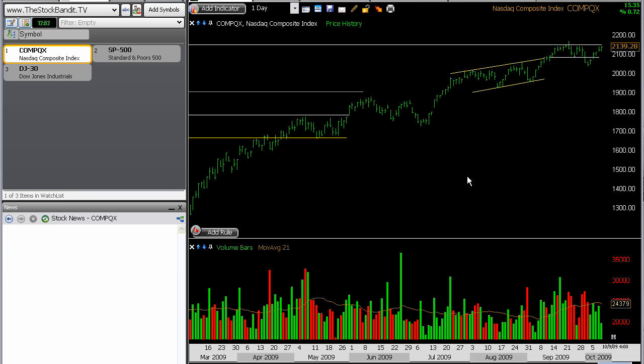And from there, of course, we know we can find lots of individual setups to take a look at.